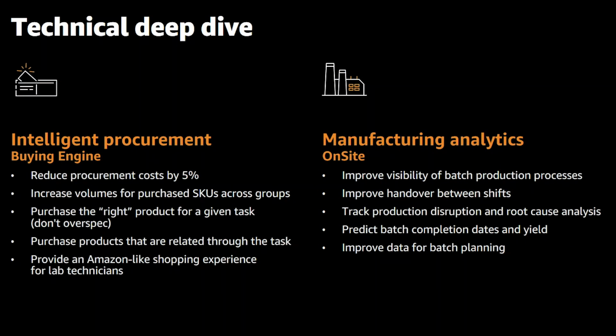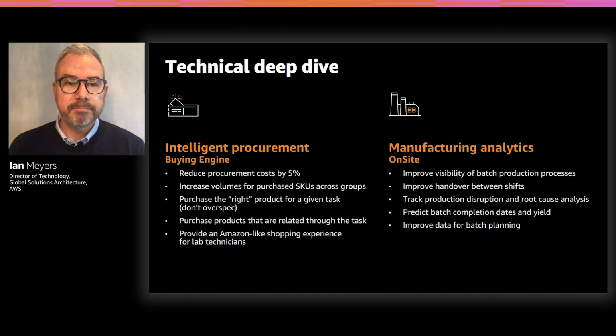Thanks very much, Amit. Hi there. I'm Ian, Director of Technology with AWS's Global and Strategic Accounts business. I'm going to talk with you about the two projects that Amit mentioned, very exciting projects that we're proud to have partnered with Novartis on.